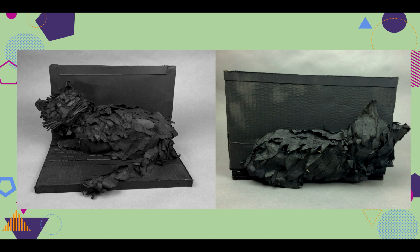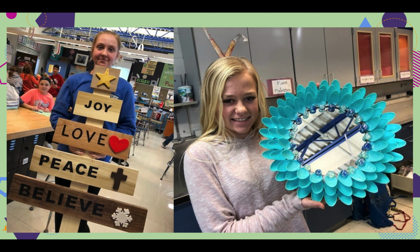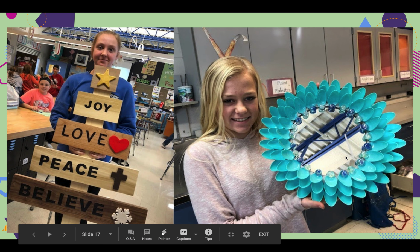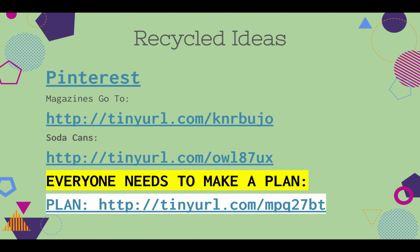This cat on a computer was designed with just cardboard. This outfit was designed with bottle cap tops. My previous students have done everything from yard art to taking an old mirror and adding plastic spoons to it to create an interesting design, whether you use silverware or whatever materials you have around you.